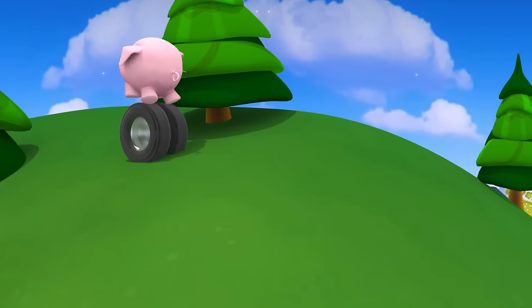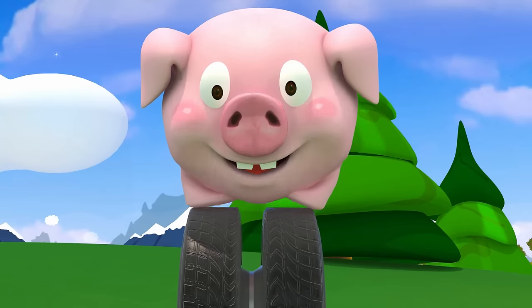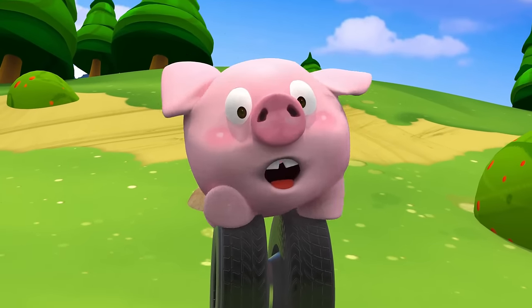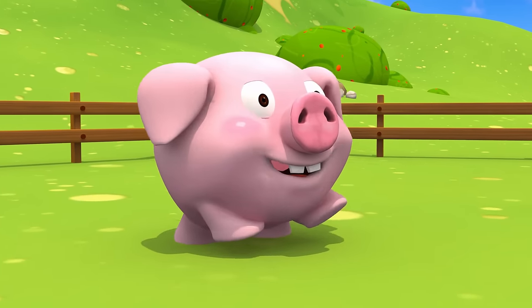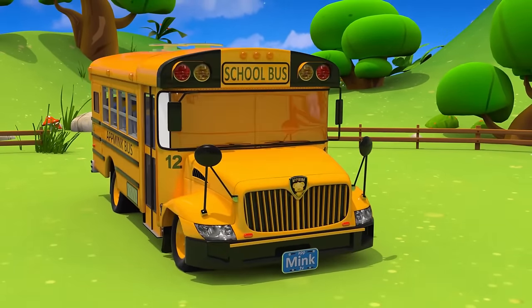Today, we're going to build a carrier truck. Are you ready? Look, Mr. Pig sure is. Oh, here we go. Down the hill. Oh, whoa. Be careful. Don't fall off. Oh, are you okay, Mr. Pig? Yeah, he looks fine. Here's Mr. School Bus to help out.